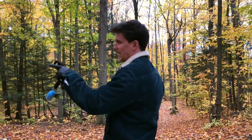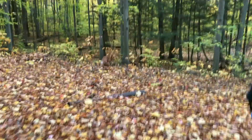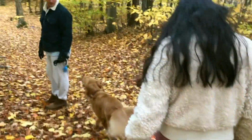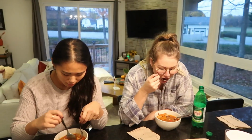Should we go down or should we go straight? That's a dead end eventually. Okay, so let's go down. We'll go this way. There's just a lot of water. Oh, it was after a chipmunk. Oh no! I tripped on a stick. Careful where you're walking. Oh, but we wanted to see if you're okay.